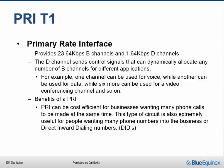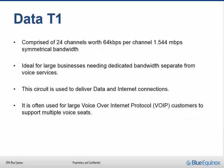You can use PRIs effectively, as it says down there at the bottom, with DIDs, which are direct inward dialing numbers. You can have many, many numbers for individuals. So let's say you have 50 employees. You can have 50 numbers, 50 DIDs, but if you anticipate that never more than 23 of them are going to be on the phone at one time, you can have one PRI servicing up to 50 individuals. So again, most of the time you're going to use a PRI when you have somebody who tells you they need access to many voice lines at one time, and they already have a phone system in place. They just want you to give them the access to the number of voice lines that they need.